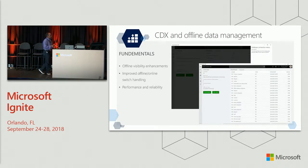The next thing is around the commerce data exchange and offline data management. So this is how we distribute data from back office to the stores and how stores can potentially be offline as well. We have made a ton of improvements here that are classified under the fundamentals bucket, if you will. The idea here is that we went from how we implemented offline in 2012 days to Dynamics 365, where it is completely seamless.